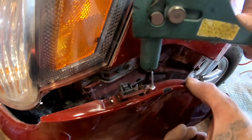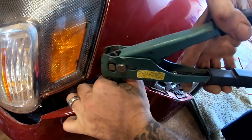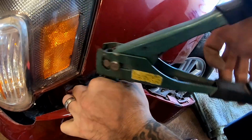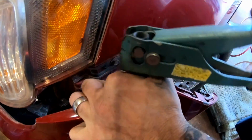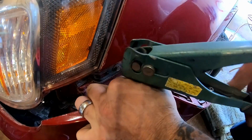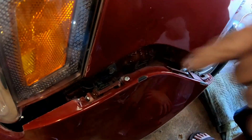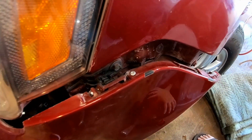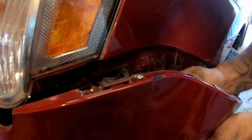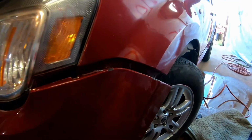Let's get this next one. Same way, we'll have to be a little careful on this one, not hit the paint. I'll try to hold that with my other hand so I don't pop off there and hit the fender. This one will be about on the fourth one. There we go. Perfect. Now it's all together. Check it out. Awesome. Now that should clip into the fender and the problem should be solved.